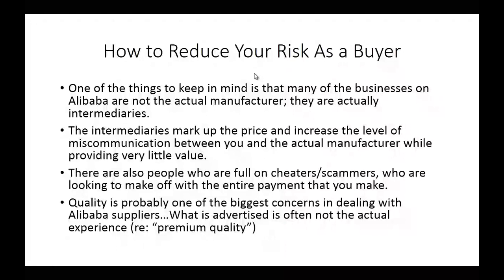Of course, the biggest concern beyond these things, which would be a concern in any marketplace, your number one concern in buying product is going to be the quality of the actual product that you're going to be reselling in another marketplace. You want to make sure that what is advertised is going to be the thing that you're actually getting. Many times you're going to see the words premium quality, but you're going to need to go through some additional processes to make sure that you're actually getting that premium quality.